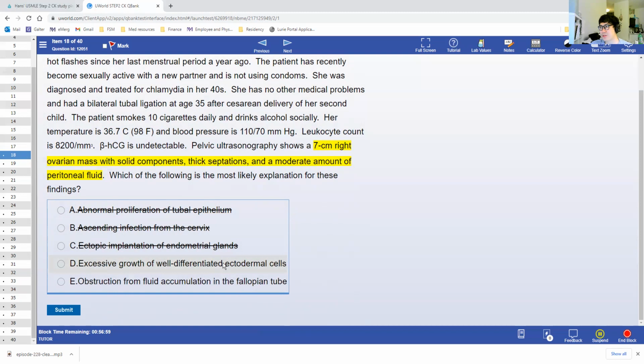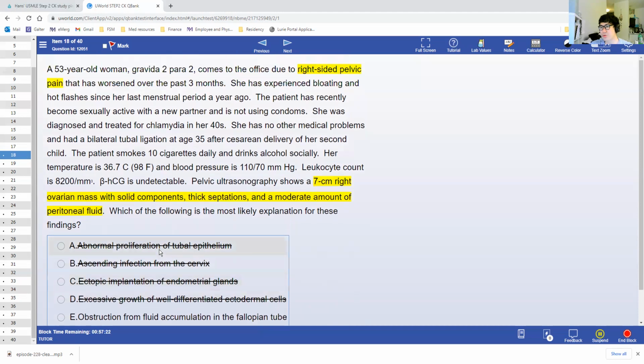Ectoderm, that's skin, nervous system. I don't think the reproductive system is going to be ectoderm. I'm pretty sure that's mesoderm. I don't think it's delta. Echo obstruction from fluid accumulation in the fallopian tube. You could get that.